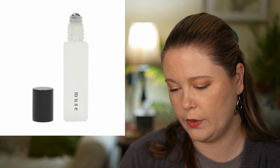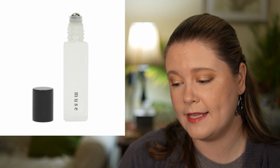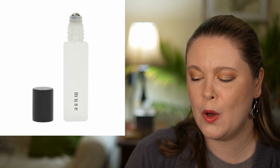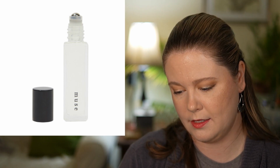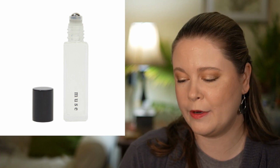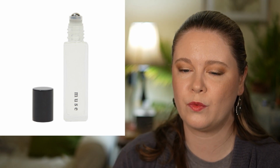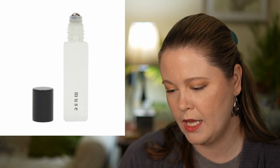So next up, we have the Riddle Roll-On Fragrance Oil in Muse, I believe is the scent. 8 milliliters, it has a $58 value. And it says delicious notes of peach, coconut, and peony balanced with bergamot, sandalwood, and musk. So peach and coconut really aren't my top fragrance notes that I like, so I'll probably skip on this one. I'm not a big roll-on fragrance person either, so I'll probably skip on that one.